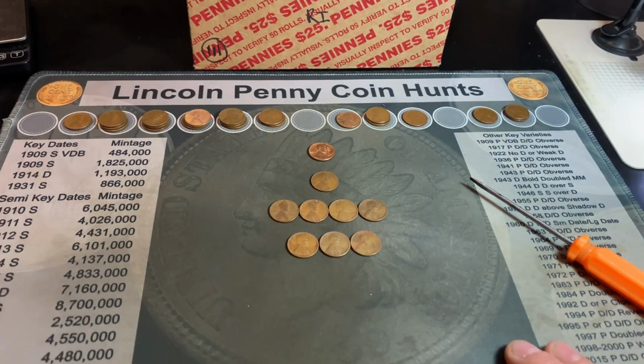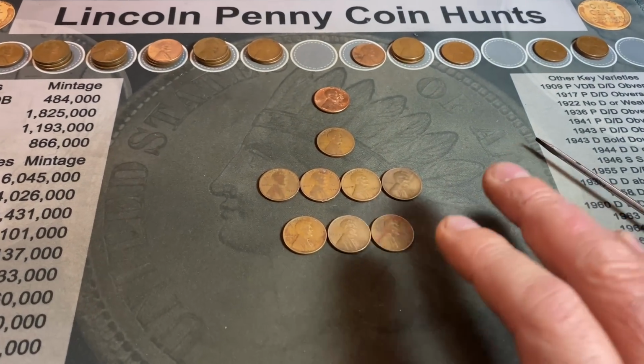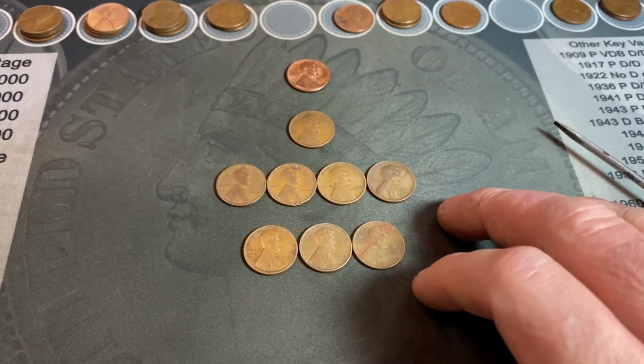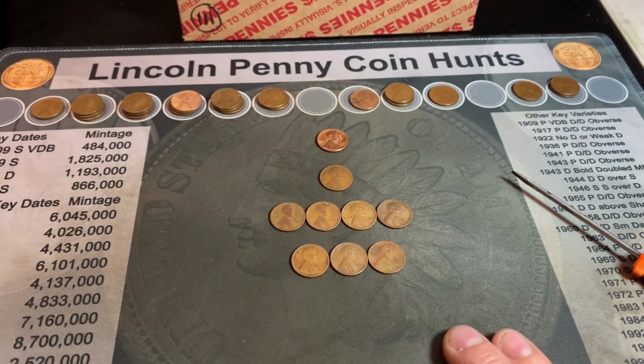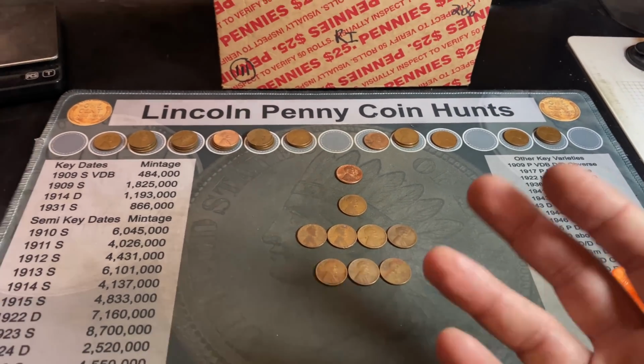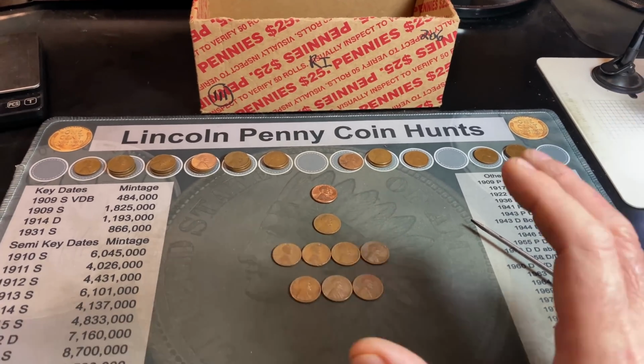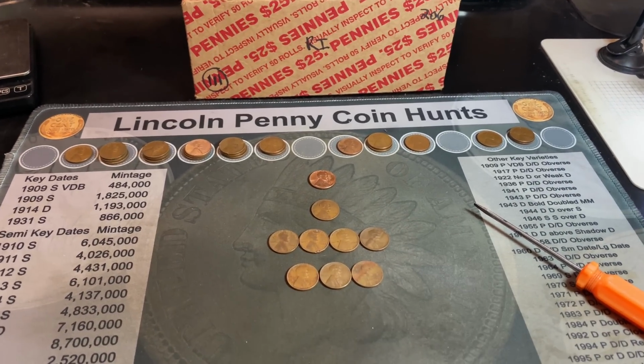Now I need to go through the books and see if we have any additions or upgrades. I'm not 100% sure on some of these wheat cents, but I'll definitely take a peek and see if we do have any additions. Hopefully of an upgrade or two at least. That'd be good, but if not, still a great box. Let me go ahead and do that, and I'll bring you guys back in with a final look at the book in just a second.